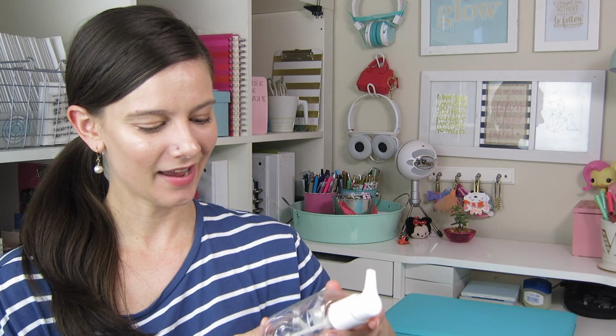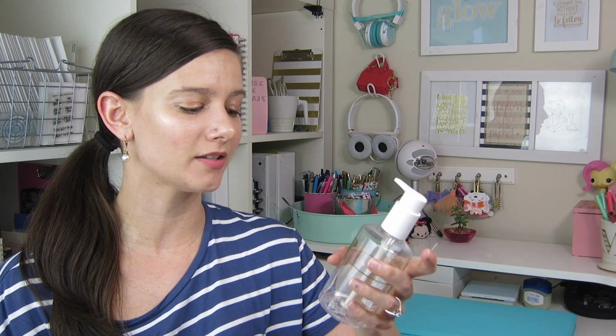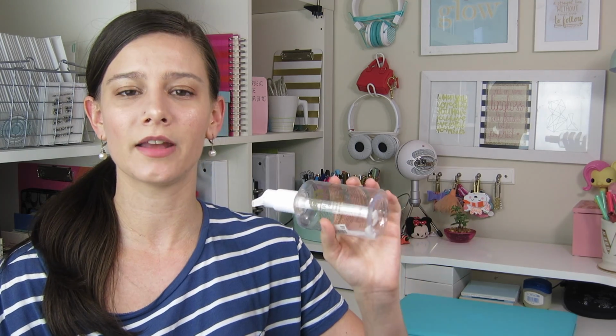Okay, and last product. We finally made it. I have the Origins Ginger Hand Lotion. And I have mixed feelings about this lotion because I love Origins, and especially recently I've been getting really into the brand because I like doing clean beauty and natural beauty and skincare stuff whenever possible. Normally I am a huge fan of their products. And this hand lotion smelled so good. It smelled like ginger, but it wasn't overpowering, but it was still a pretty strong scent. I know that's kind of completely contradictory.